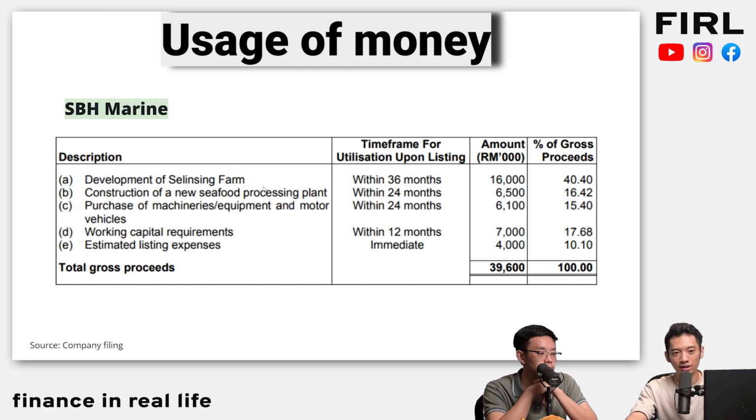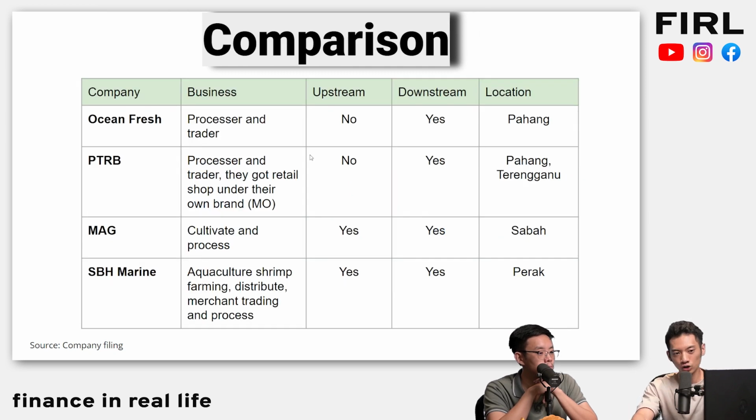And SBH Marine, they are quite unique. They actually have to develop their own aquaculture farm, because they are related to the upstream and also the downstream. Upstream is related to the farming that we just showed in the value chain. Downstream is more processing and trading. So this is a quick comparison for these four companies.